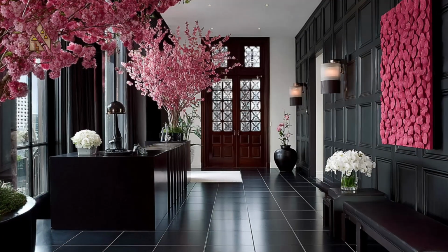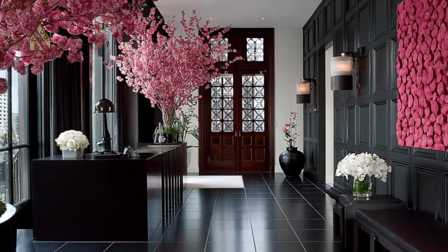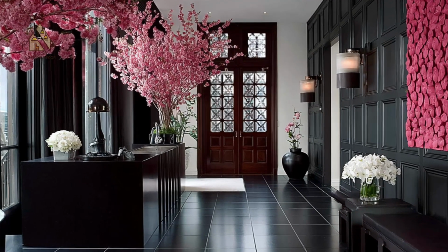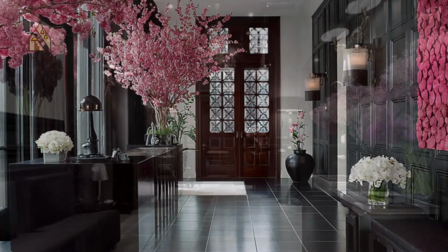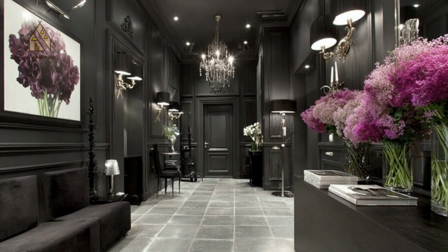Move into the dining room, and the tone becomes more intimate. Black marble sets a rich foundation, while fuchsia chairs add personality without overpowering. Lighting here should feel warm and flattering. Everything in a dining space should glow.